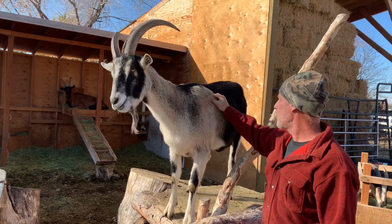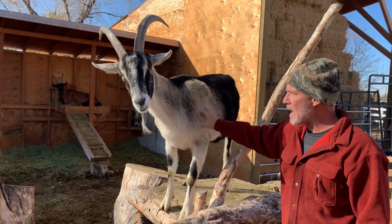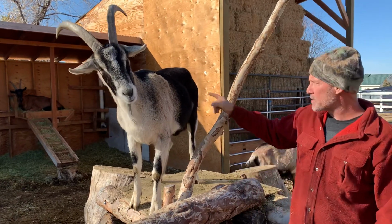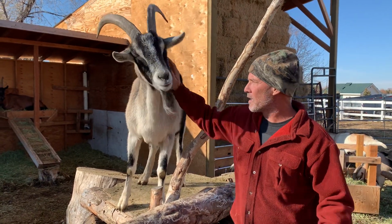Super good looking goat. Got really strong front end. He has what I'm looking for. He has drive. Of all 3 of these new goats, I think he's gonna probably be the best. But we'll see. You just never know till you get him on the trail.